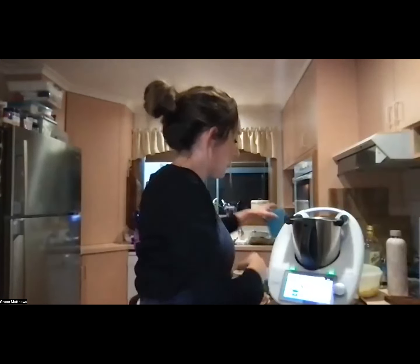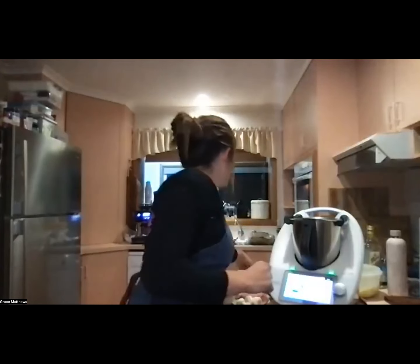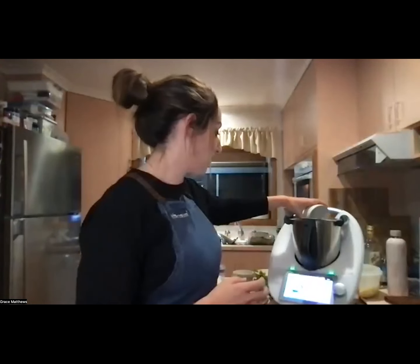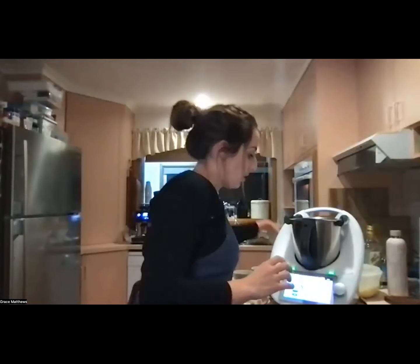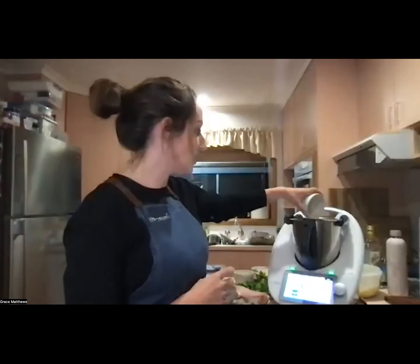And again, using the scales, we're going to add in 1 teaspoon of sugar. Now, this is optional, but it does help with the activation of your yeast, so it is a good ingredient to include. We're going to add in 20 grams of fresh yeast or 2 teaspoons of dried yeast. So again, all into the bowl.